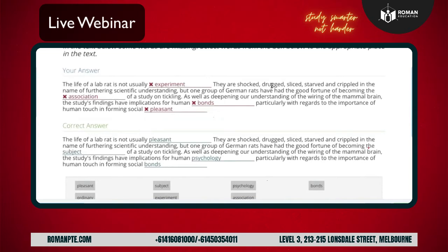Let's look at the second one. They are shocked, drugged, sliced, starved, and crippled in the name of furthering scientific understanding. But one group of German rats have had the good fortune of becoming of a study and tickling. Becoming, and so that means whichever is this missing word here, it must be something the German rats can become and must be related to study as well. And what could be that word? Subject. Subject of a study is a collocation, means the topic. So you also need to know about the collocations in order to answer this question.